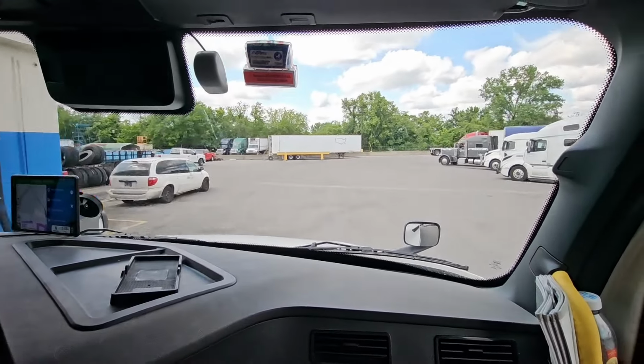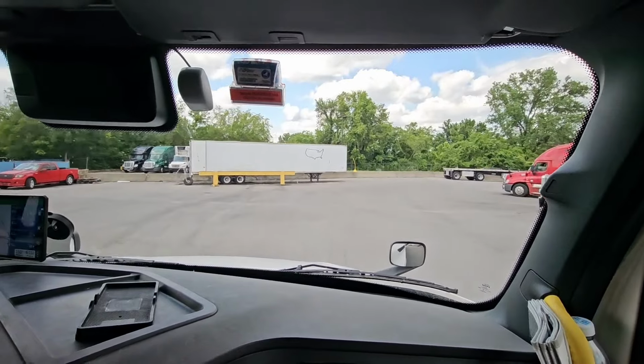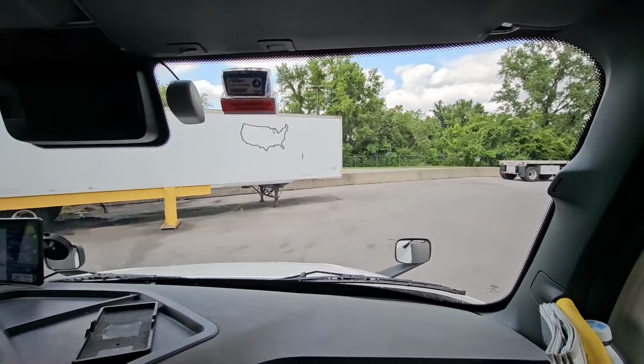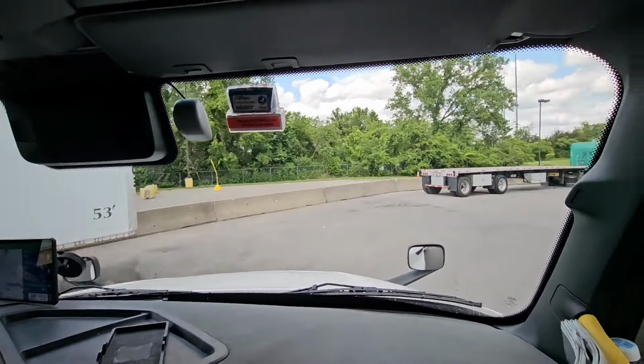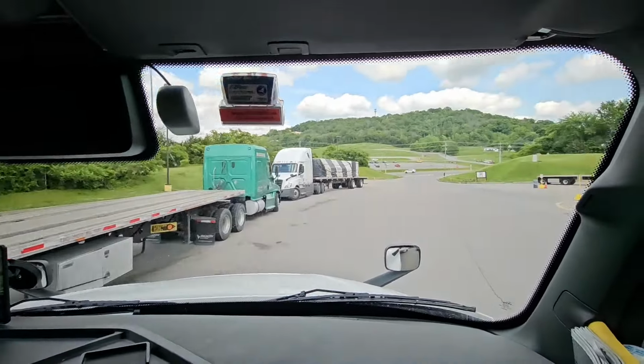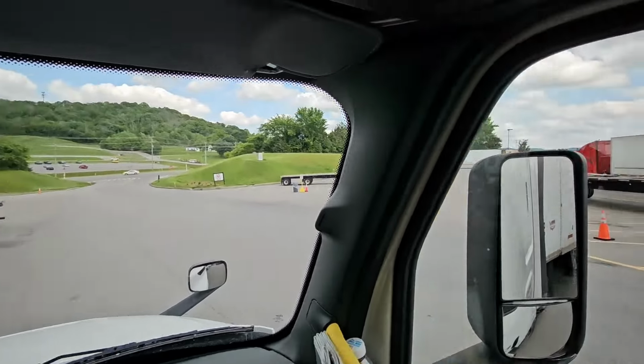So, yeah, this is a truck stop at Franklin, Tennessee that we always stop at and get fuel. And it has really great areas for walking the dogs. Honestly, it's one of the dog's favorite places, I think. Yeah, up on this big hill right there. They really like walking there.